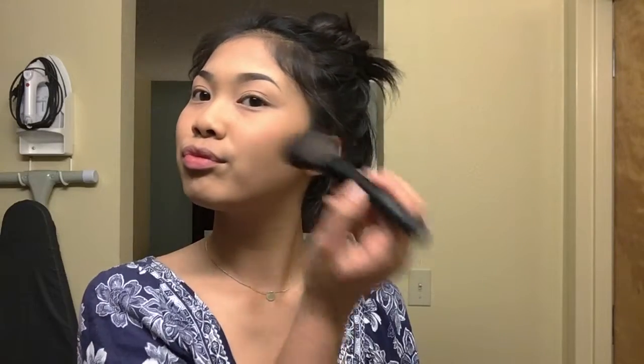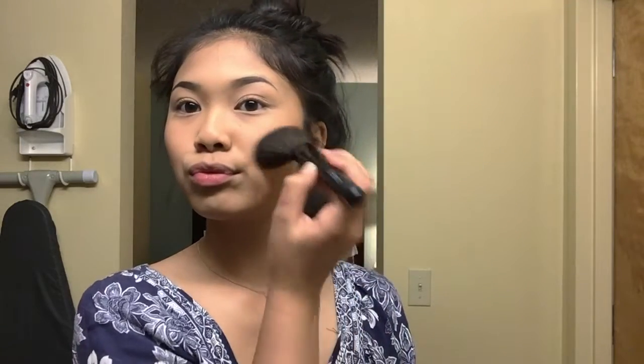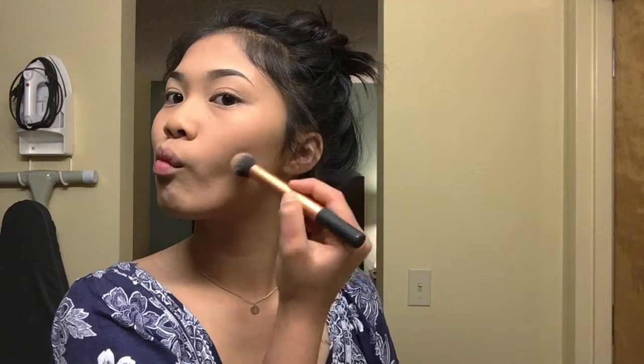Next, for blush, I'm going to be using one from Wet n Wild in the shade Heather Silk, and literally Wet n Wild products are so freaking cheap. Next, I'm going to contour my face with the same shade I use to bronze my face, just with a more detailed brush and the bottom right under my cheekbones.